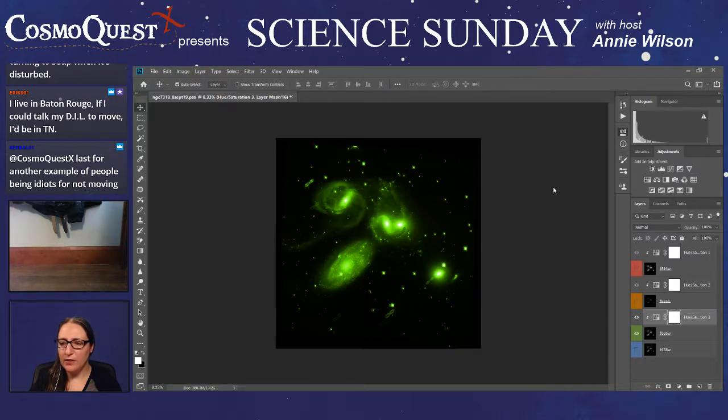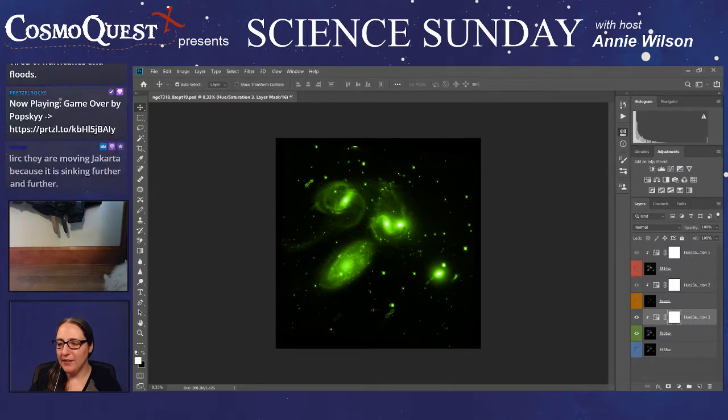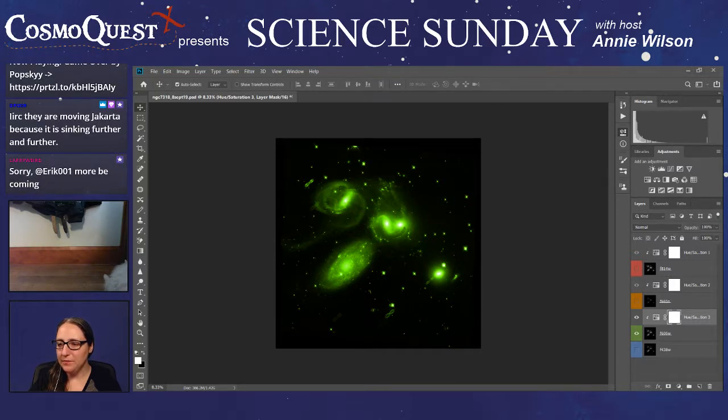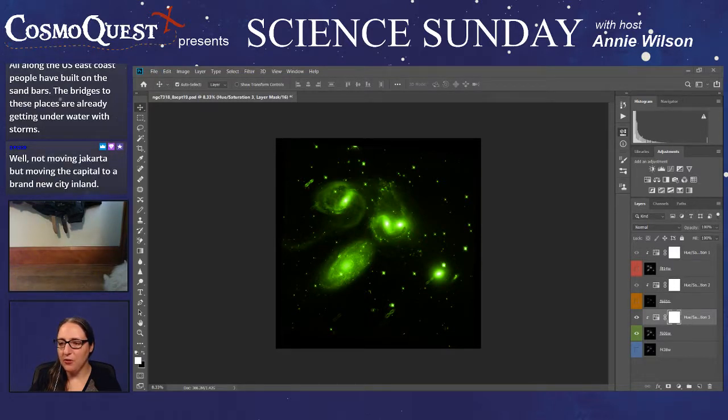Another example of people being idiots? Oh yeah, not climate change related, but I remember the eruptions on Hawaii last year, and the people living there were surprised that the active volcano was erupting, idiots. Yes, it's an active volcano. Jandra says, all along the East Coast, people have built on the sandbars. The bridges to these places are already getting underwater with the storms.